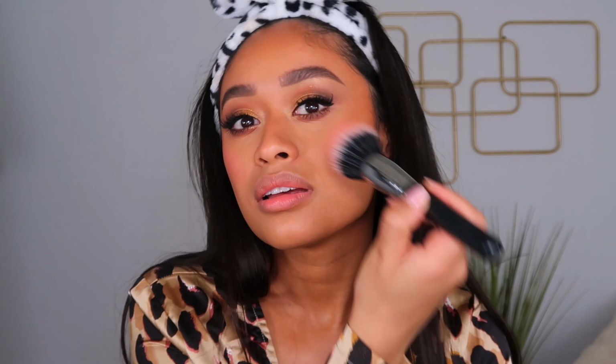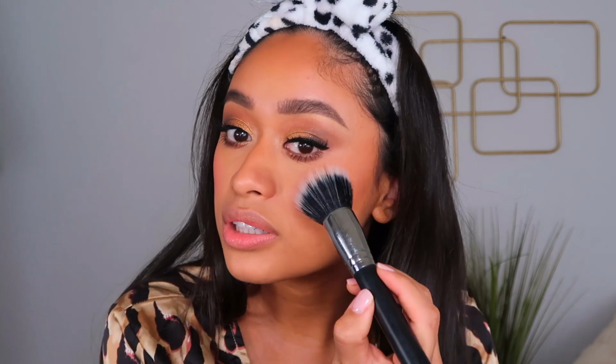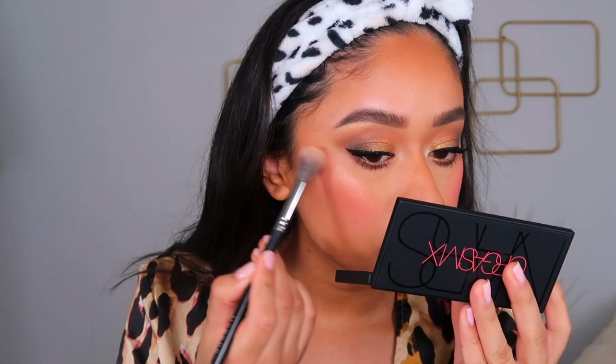I really love the NARS blushes. I really love them, as well as the Charlotte Tilbury ones. For sure, some of my top 2 favorite blushes. Such a pretty color too. It's a nice combination. Nice peachy pink combo. I'm gonna be taking the highlight.